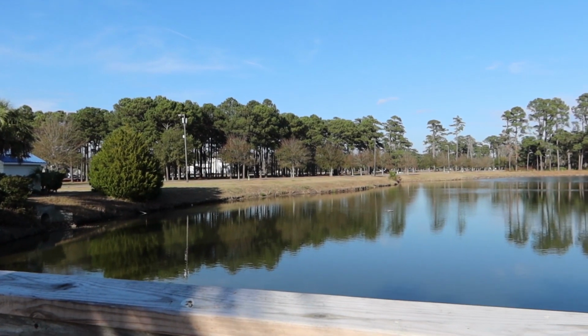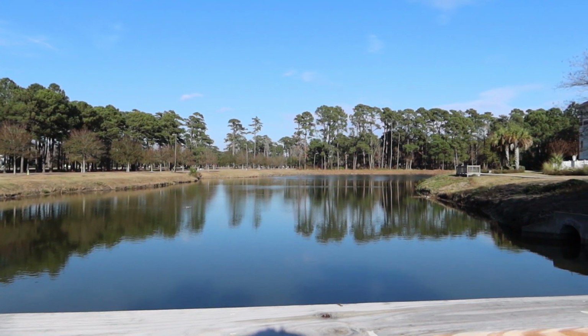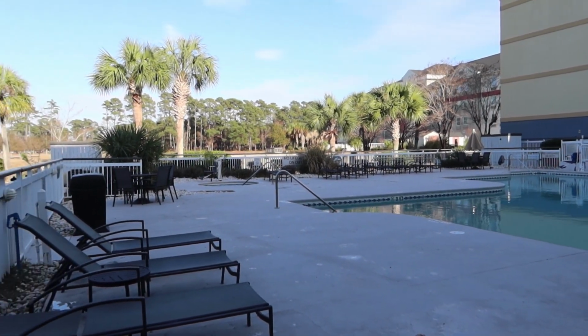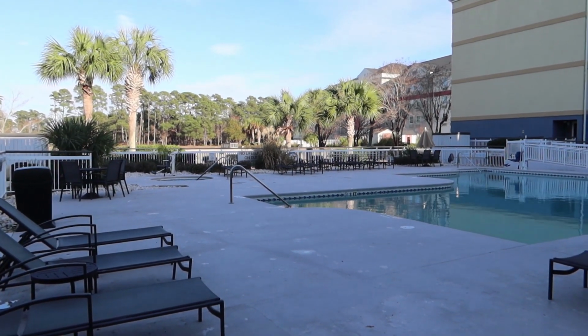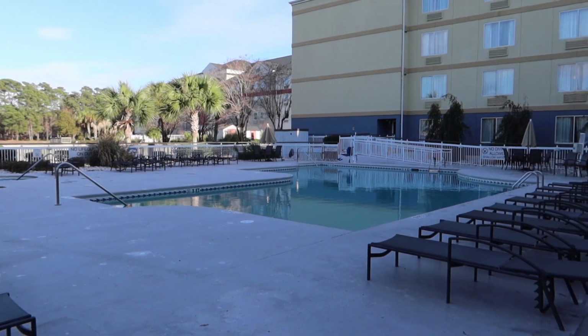Here's a close-up of this gorgeous lake behind the Fairfield. Really, really nice, great view. They have a really nice pool area, and there is a hot tub there at the back. It's a very small hot tub, but it is a hot tub. But the pool is a very, very nice size.